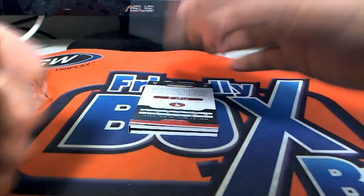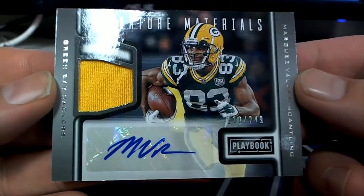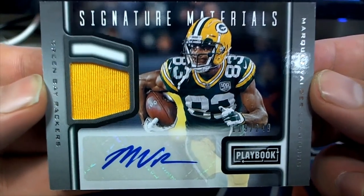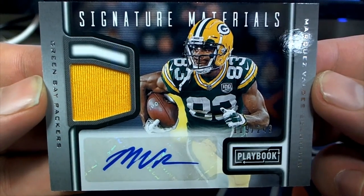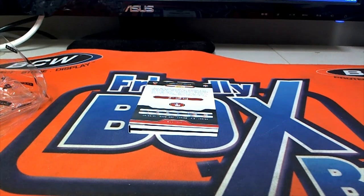Here we go. 119 of 249. Signature materials right here for the pack. That is Matt T coming at you. There you go, Matt. Matt T.